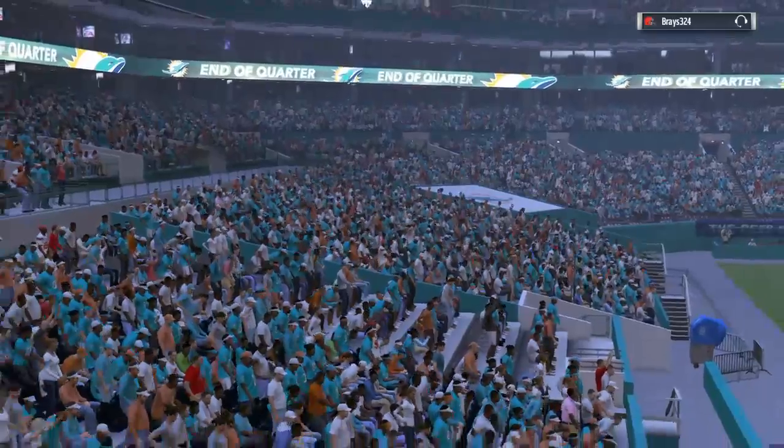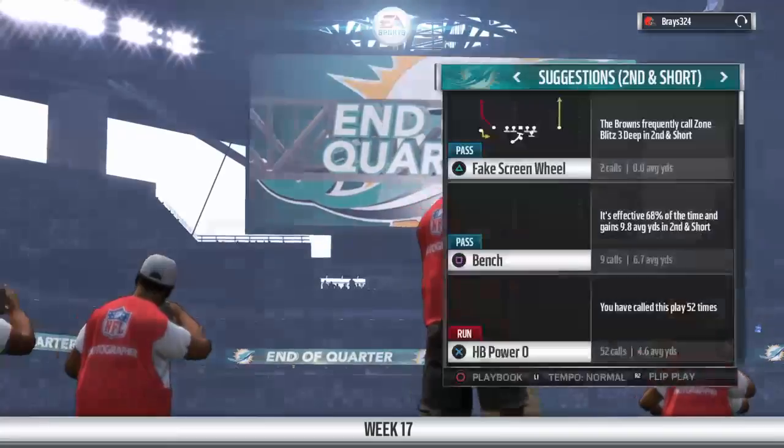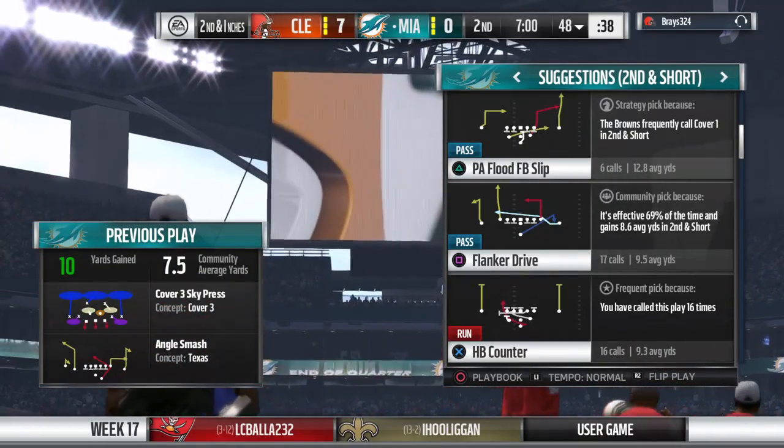Back now with Charles Davis. I'm Brandon Gaudin. Second quarter begins with the Dolphins in possession of the football. And they'll come up looking to keep this drive moving.